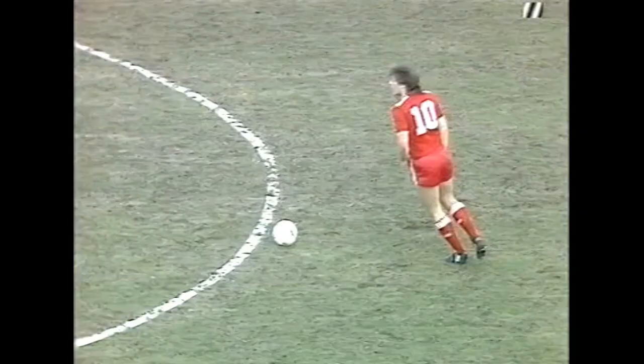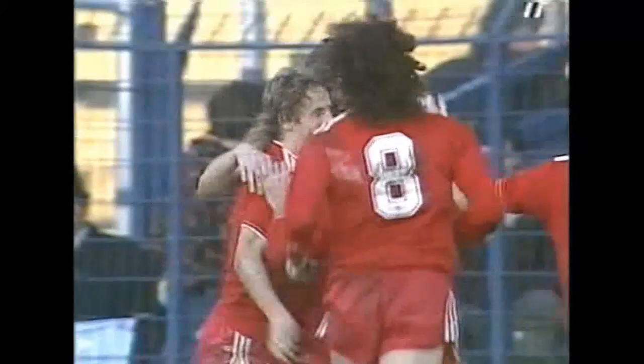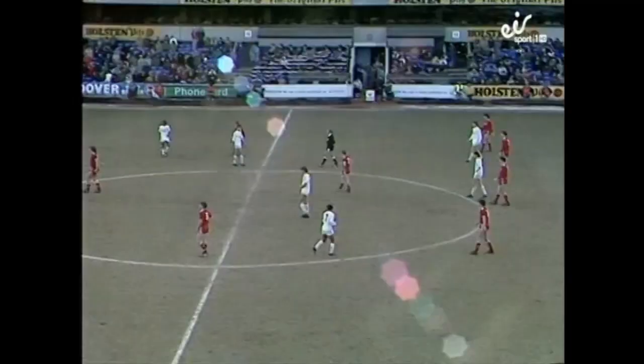Lawrenson with a chance, and Rush possibly with a chance. On the stroke of half-time have gone into the lead. His 19th of the season for Ian Rush. The renowned Liverpool resilience sees them through again, but it may be to only 1 point rather than the three that they really need.